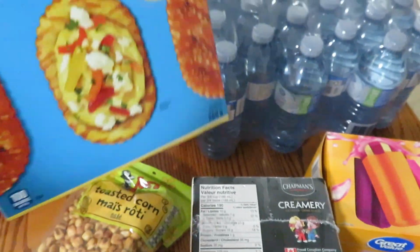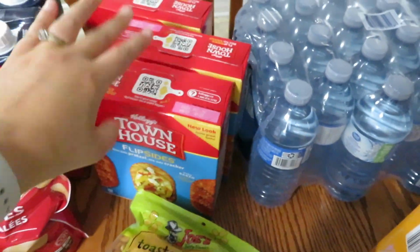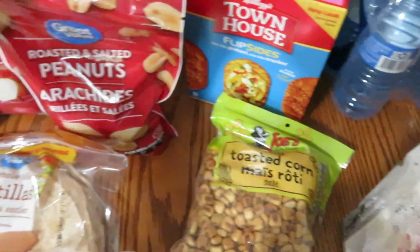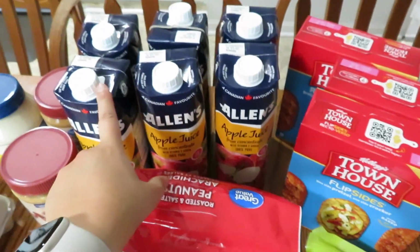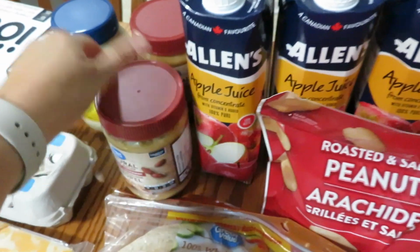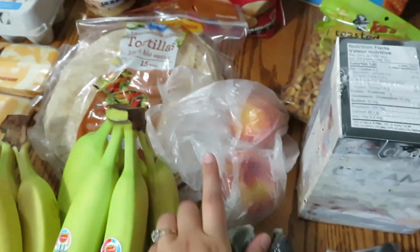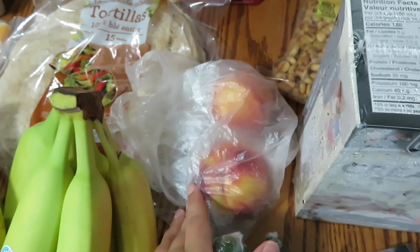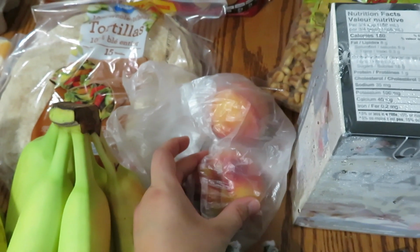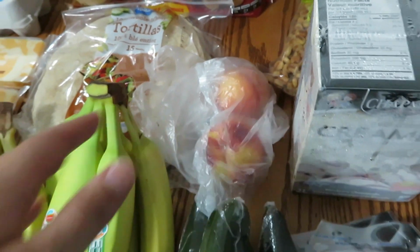These, what are they called? Flipsides pretzel crackers were on sale, so I got 3 boxes, some corn nuts, some peanuts, apples, I was gonna say applesauce, apple juice, peanut butter, mayonnaise. I got some tortillas. I did buy a container of peaches and they substituted it for 2 peaches. I'm not quite sure what on there, but we got 2 peaches.